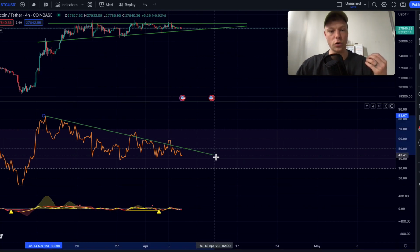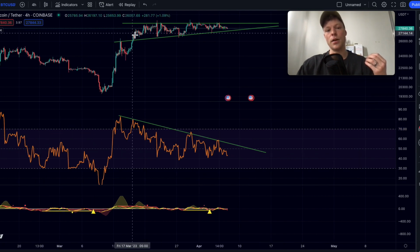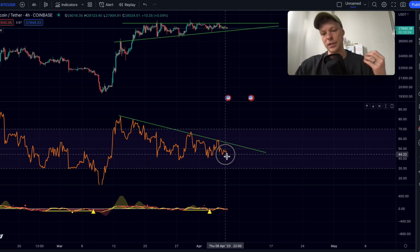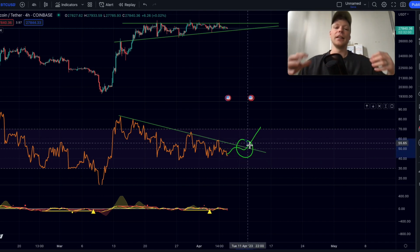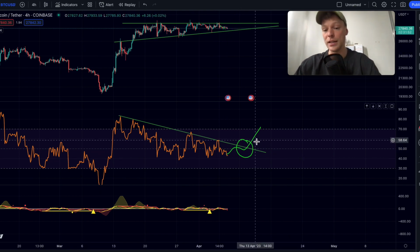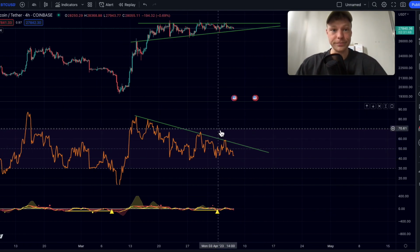But as long as we can hold this uptrend, I still think the chances are more likely we are breaking out to the upside. Also, we have a nice retracement on the relative strength index on the 4 hour. The price is going sideways, the relative strength index is coming down, and we really want to see this one breaking out sometime to take new bullish momentum along with it, because we do definitely need some momentum to get another push to the upside.